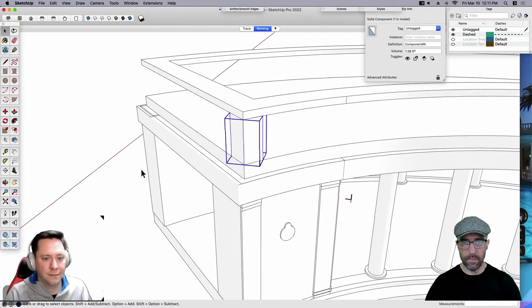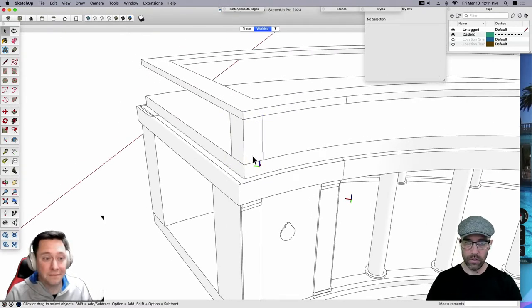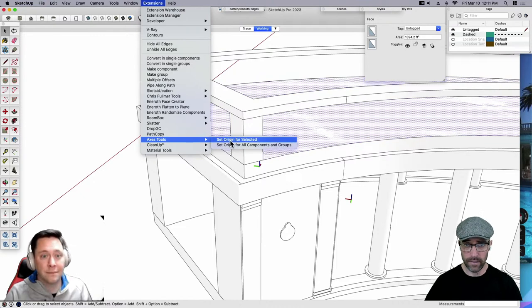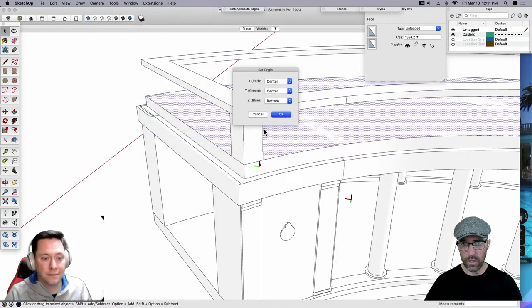So what you could do is, because that axis is off there, if you go to try and use that sort of copy extension, it's going to mess up. So what I want to do is instead come over here to another extension by TomTom called Axis Tools. And what it's going to do, say set origin for selected.